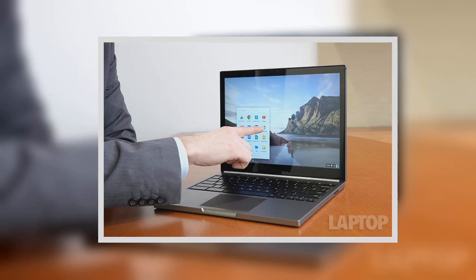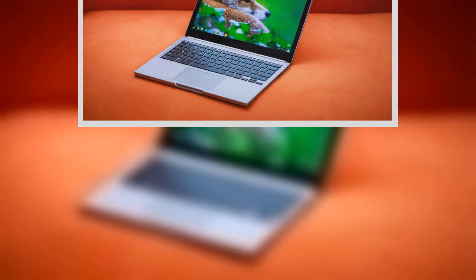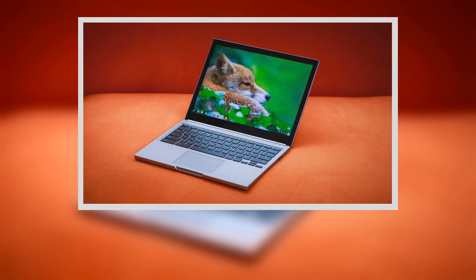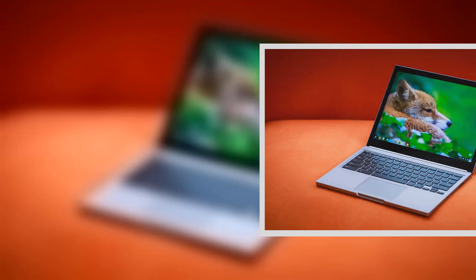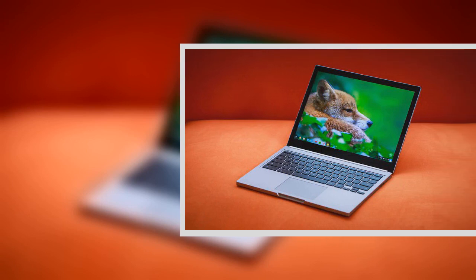We've only just had a brief look at the Pixelbook at Google's big hardware event, and what follows are our first impressions. You can expect our full review in the coming weeks. The Google Pixelbook is startlingly thin at 10mm when closed, and it weighs just over 2 pounds.